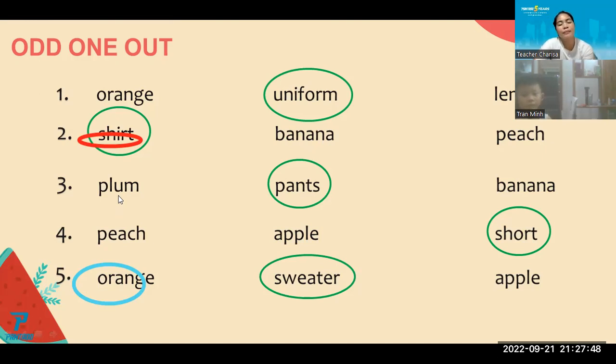Next, number three, what is this? Plum. Very good. Next. Pants. Okay, next, what is that? Banana. Again, banana. Next. Peach. Okay, next, what is that? Apple. Yes, very good. Next, what is this? Look. How to read that? Shirt. Okay, very good.